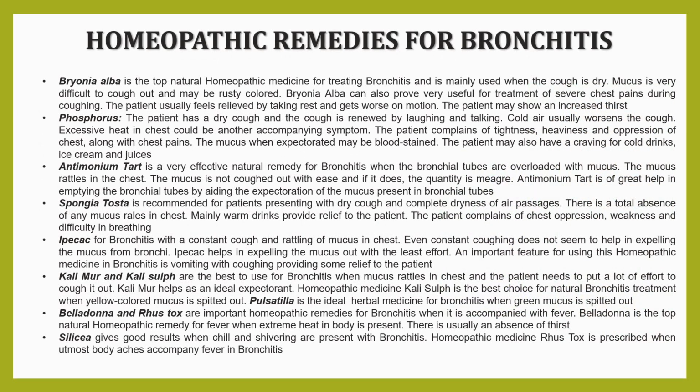There is also a whole range of homeopathic remedies for bronchitis. Let's go through some of the most important ones. First on the list, Bryonia alba. It is the top natural homeopathic medicine for treating bronchitis and is mainly used when the cough is dry.